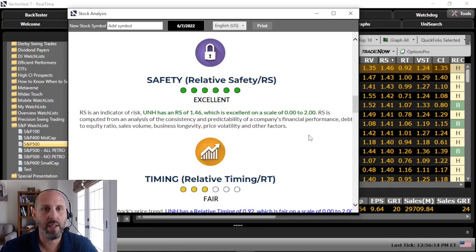And if a company does not meet analyst expectations, what happens a lot of times to the price of that stock, right? It could fall double digits and really blow up your portfolio if that happens. Well, these stocks are unlikely for that to happen.